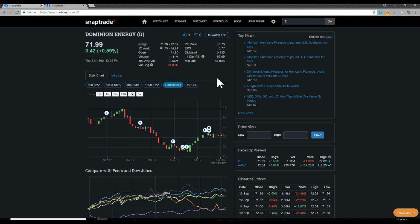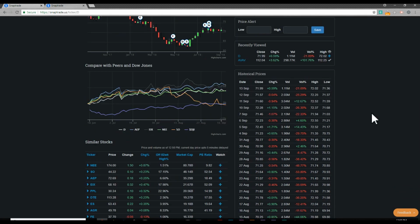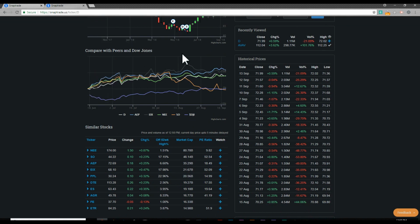It brings a community aspect into it. So when you're looking at different things, you can actually see if people have been voting for it or not voting for it, or they think it's cool or not, with the thumbs up, thumbs down. But yeah, you got all the information you got here. Come down, compare with peers and Dow Jones, right? So it's just showing you a comparison here in the market if you want to see how things have been going.